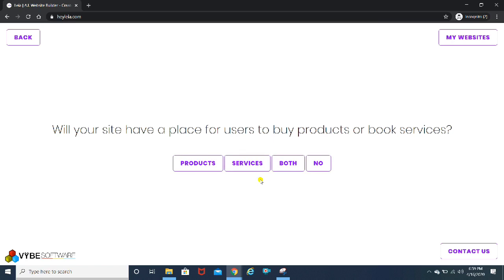Will your site have a place for users to buy products or book services? Now this again depends on the domain which you have. For instance, if you are into selling products, you can go for products. If you are just a marketing agency who sells their services, you can hit the services button. If you are into both, you can click on both. And Leia also gives you an option of clicking no. That's when you don't have any services or products to offer, but it's just content based, just thoughts. It might be a personal blog or something like that. Now here my main purpose is to just sell the images, so I'm going to click on products.